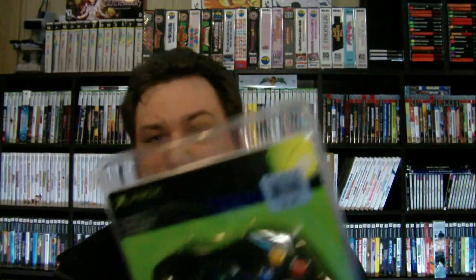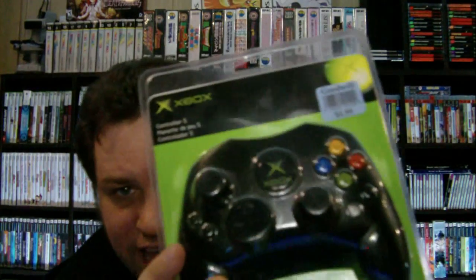And look at this, blew me away too. For $1.99, a Xbox controller still in the blister pack. Yeah, I would have jumped on this too, to have a brand new Xbox controller. She picked this up for me because, oh yeah, one of the games I bought that I forgot, it's not really a pickup. I downloaded it. Super Meat Boy. I downloaded it off of Steam. Cannot recommend that game highly enough. But you do need a D-pad.